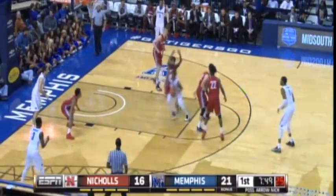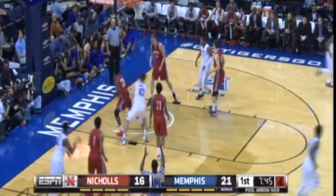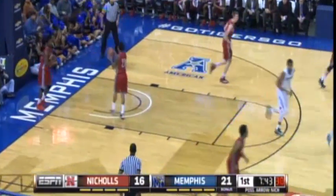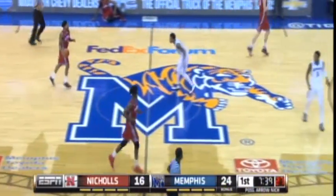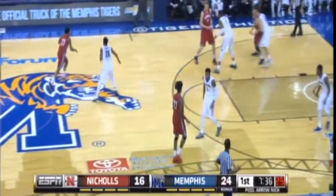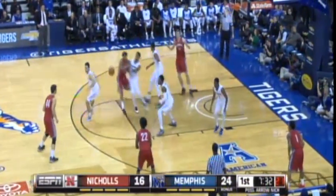Up to Taryn Jr., right wing to the left lane. Kick out left corner. Great ball fake by Woodson. Steps to the left and buries the 3. 28 of his 37 field goals on the year are threes. That's all he does, but he's an exceptional shooter. 8-point lead for Memphis.